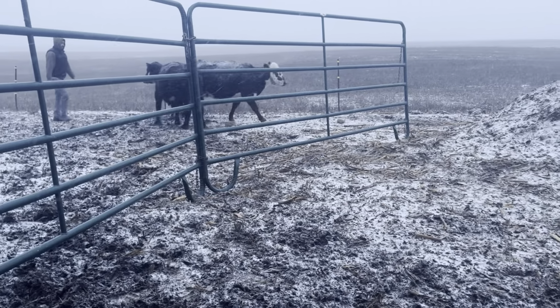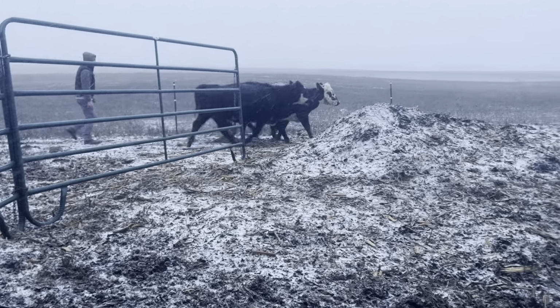Just hiding behind a barn. So I don't think she can see me, can she? Oh no.